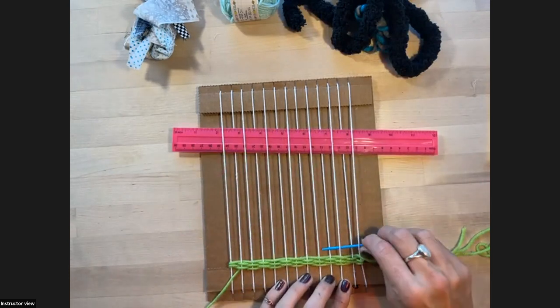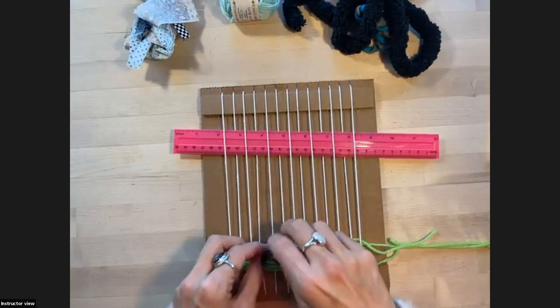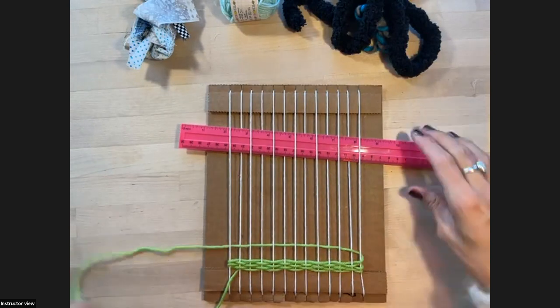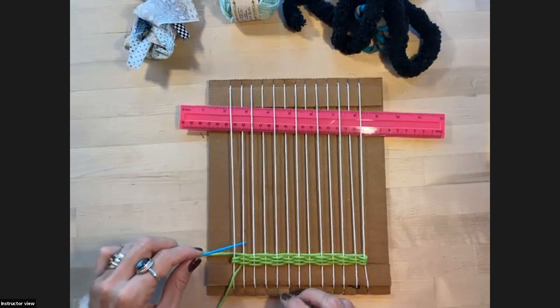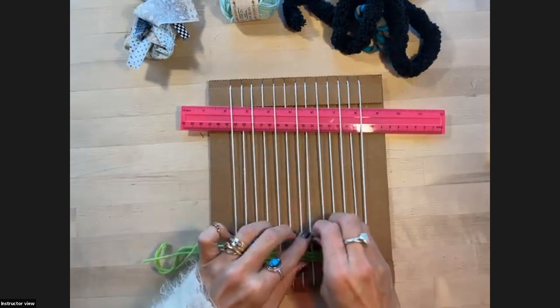Looks like I've got about one more pass, so I'm going to do that nice and quickly, and then we will play with some of the fabric scraps as well. Oh, nope, one more pass. I lied. All right, so I'm under here. I'm going to start over.